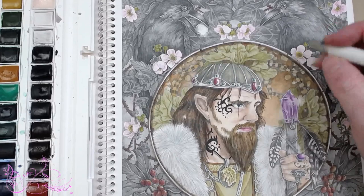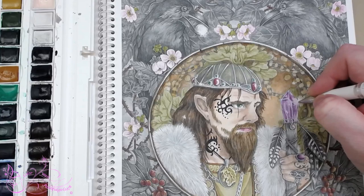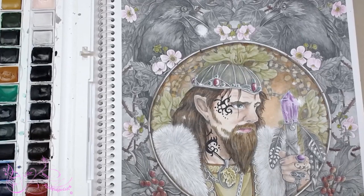I'm just going to finish up in a sec and just going to add in these highlights and then I'm done. Just wanted to add a little bit of the Uni-Ball. It's a little bit thicker for that larger area there in the middle.